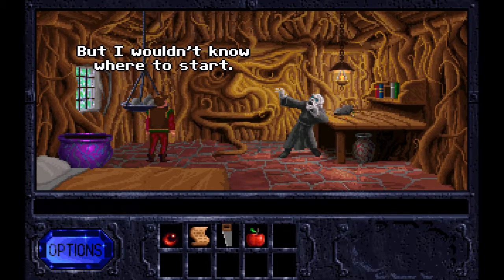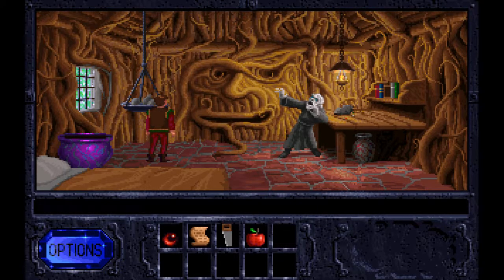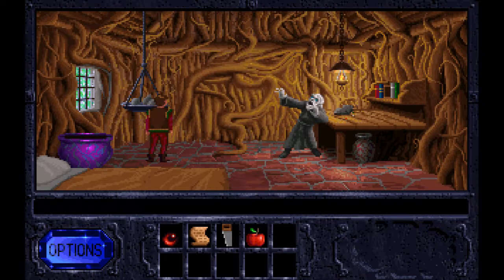Oh! The plot has something to do with the main character's destiny. How original. Whatever, that isn't a really big negative towards the game. I'll let it slide. The big negative comes later.